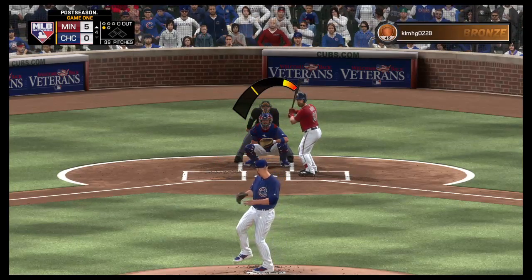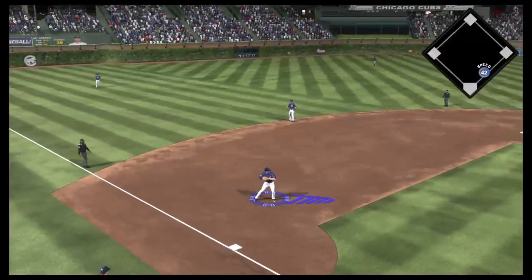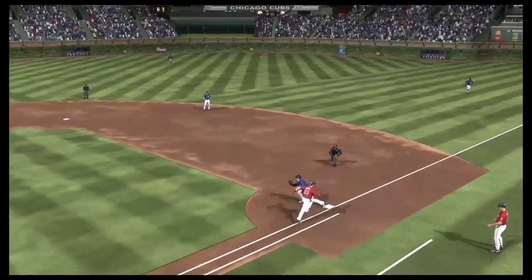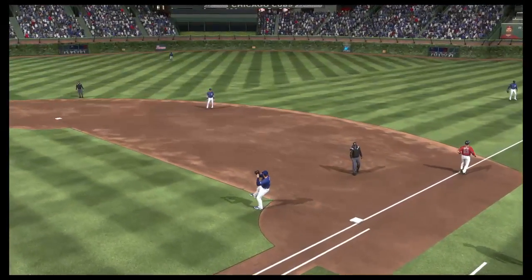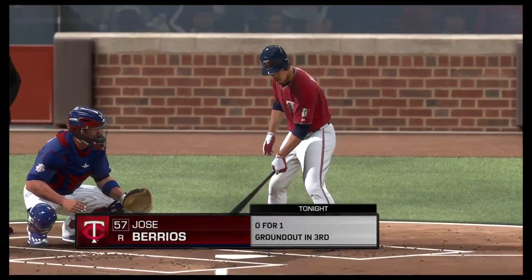Well, the problem today has not been throwing strikes. He has been around the plate, and he's been throwing strikes. Take this, for example. The first pitch strike to the hitters today, 90% of the time has been a strike. He just doesn't have good stuff today.